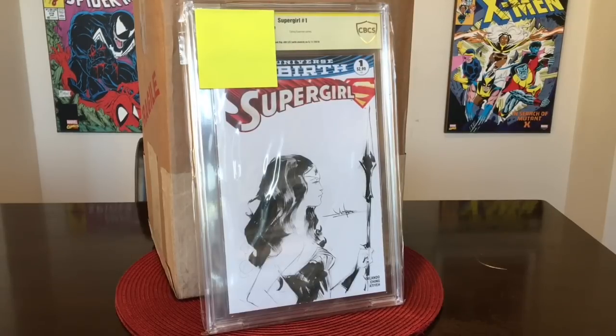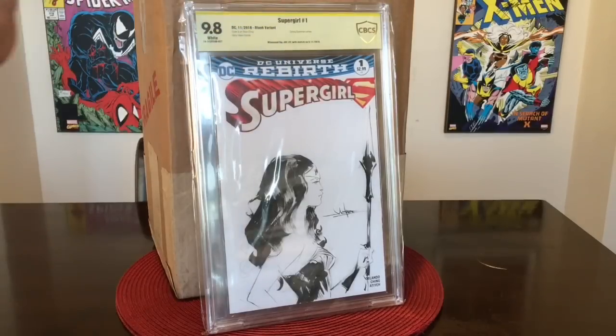And I'm a fan of Jay Lee's artwork, but his published stuff, like this, I'm not crazy about this sketch, but hey, it's not mine. So if the owner loves it, kudos to him. Anyways, I sent this off for him, and I was expecting at least a 9.8, maybe 9.9, because it is one of the thicker stock blank variant covers, and it came back.